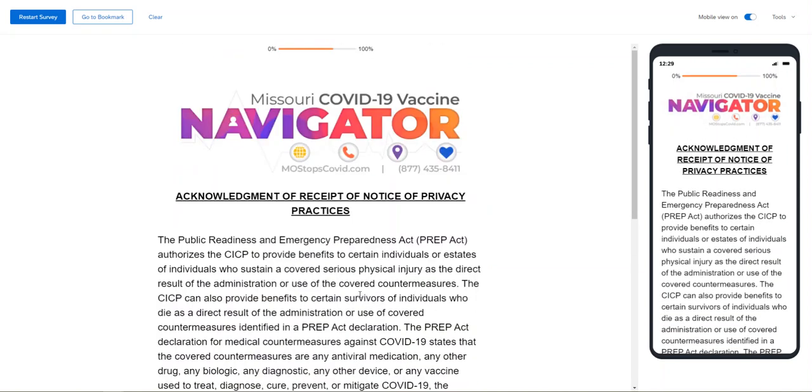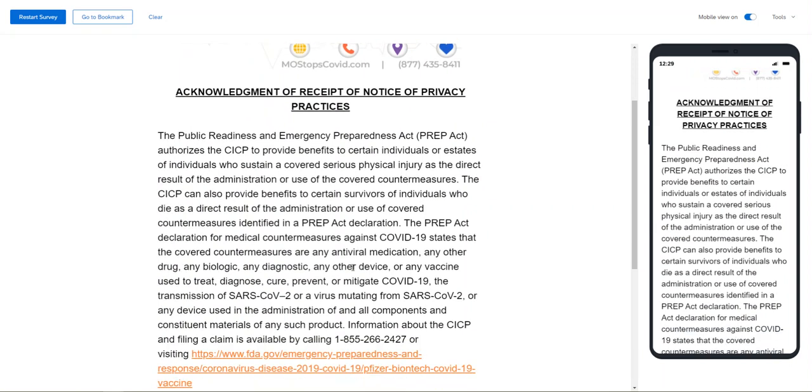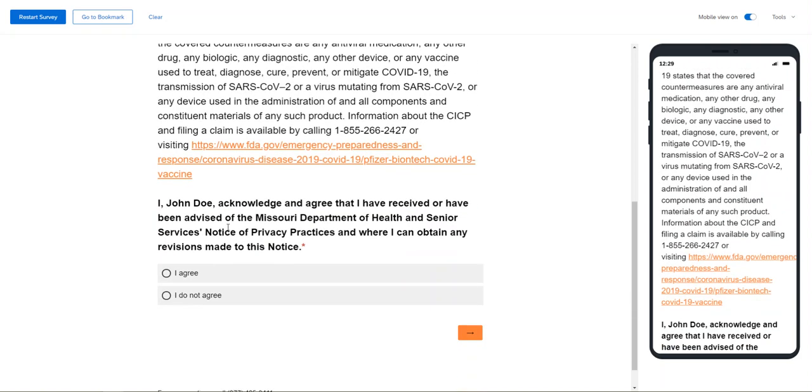So finally, here we get into our last questions around privacy practices. You can see here that we have this message with a link to additional places they can talk about. This one's specifically related to privacy of data, and we said earlier that our name was John Doe, so John Doe will appear here, and I can click I do agree.